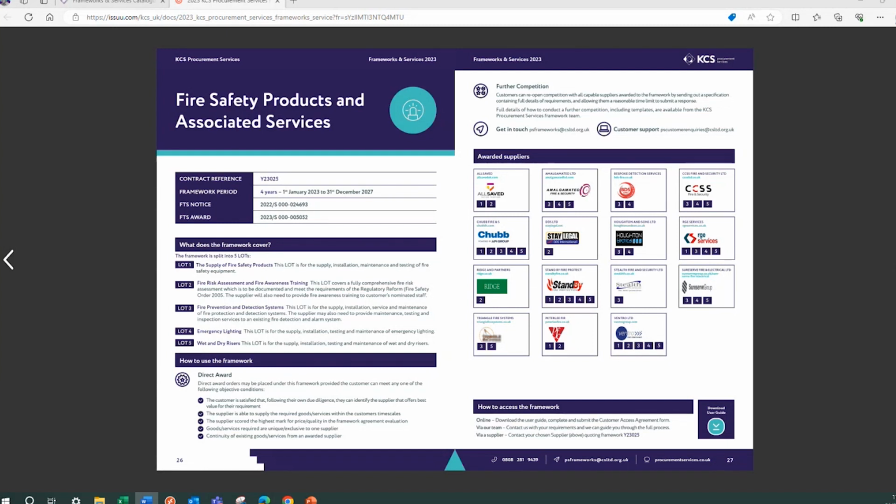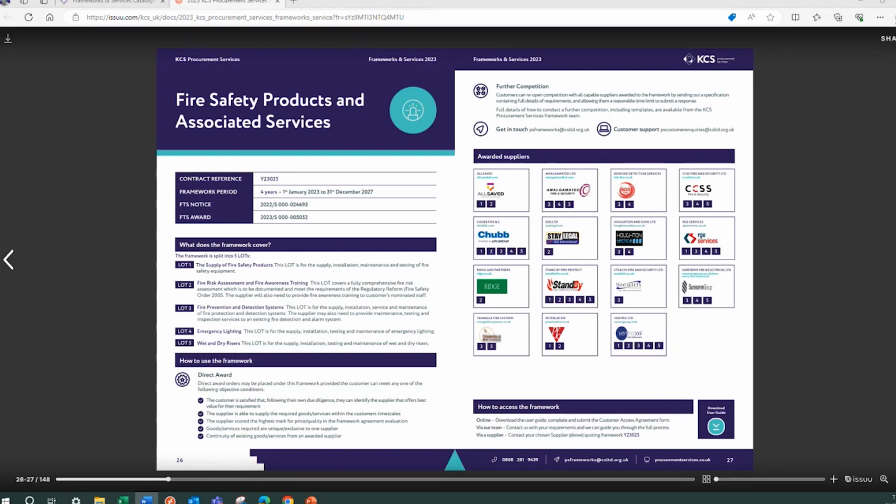So fires can cause death, damage to buildings, stock, equipment, data and documents, and this can have a severe impact on your organisation. Fire safety regulations in place is essential for any organisation to protect their people, property and assets from the risk of fire. By investing in the right fire safety systems and training, you can help to ensure that your organisation is prepared in the event of a fire. Hopefully that won't happen.